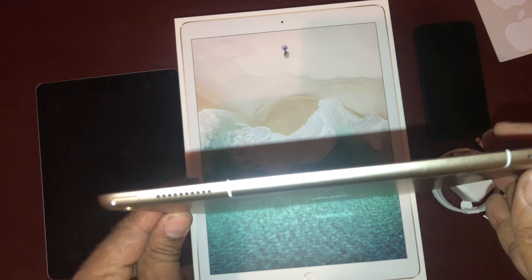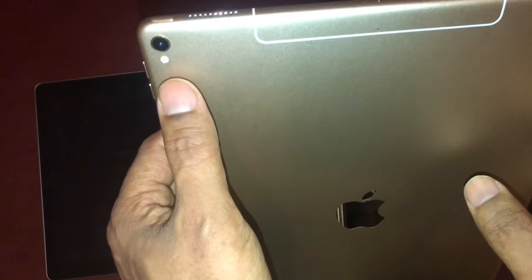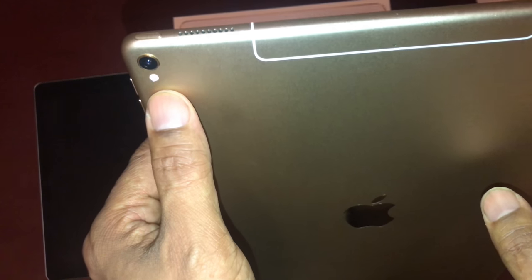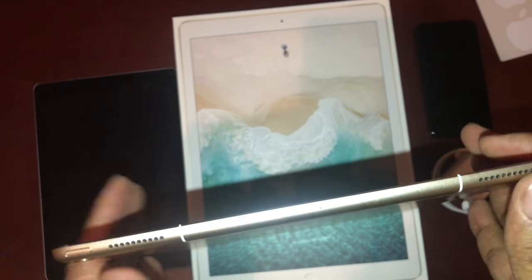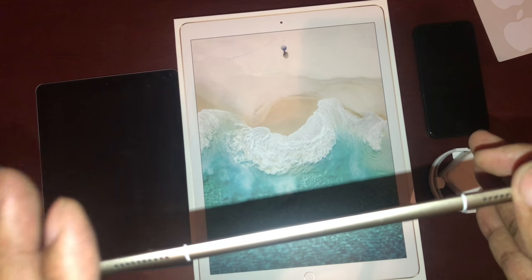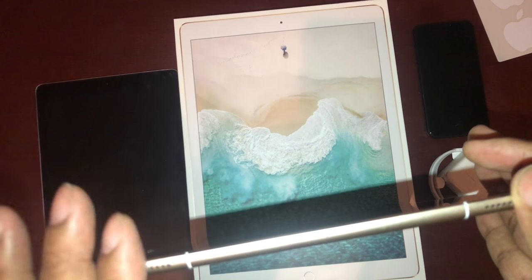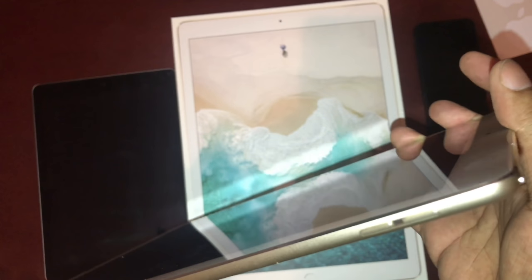Sleep wake button. And since this is already facing us, this camera, which is a 12 megapixel camera, is found on the iPhone 7. And the front camera is a 7 megapixel shooter. And I believe the front camera also shoots at 1080p. So this is actually a giant iPhone 7. So yeah, good times. There's the volume rocker right here.